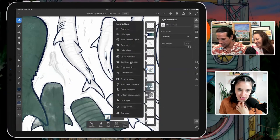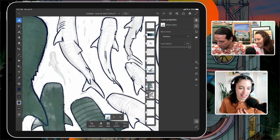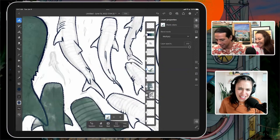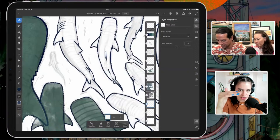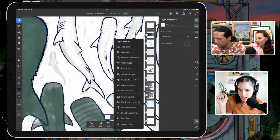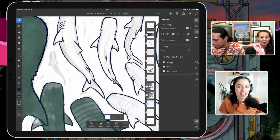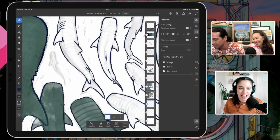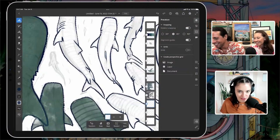Okay, let me just unlock. Oh no, you're in the middle of something. Sorry. Okay, so let's see. What were we gonna do? There's that grid. There's layers, and then there's the properties button, and then you see that little grid? No, all the way on the right. Oh, this guy. Oh, create perspective grid. I'm pretty sure that's it. It has to be somewhere around there, right? That's the name of it.